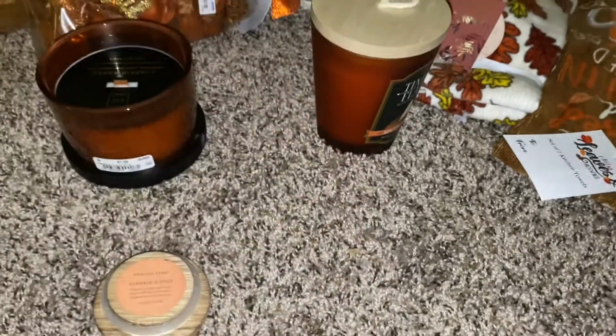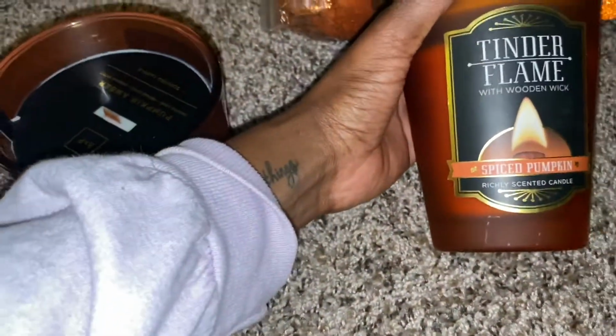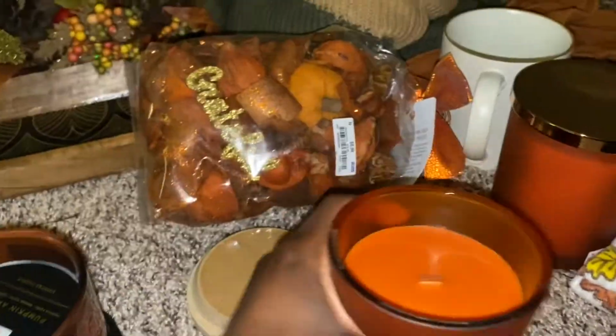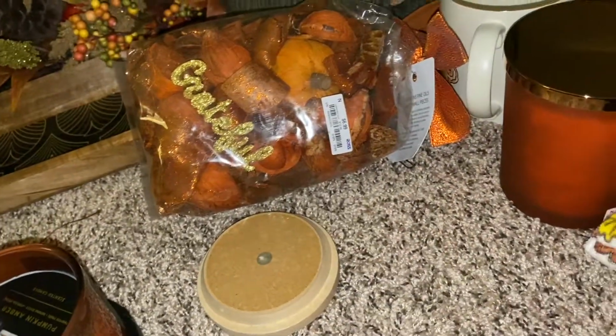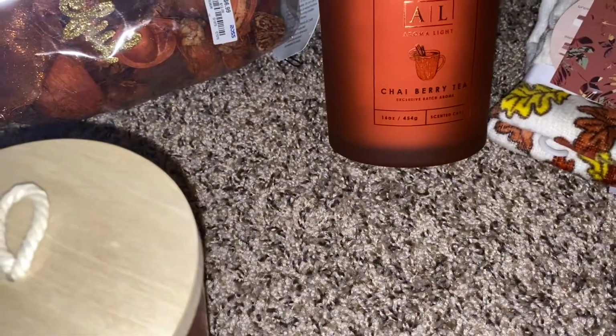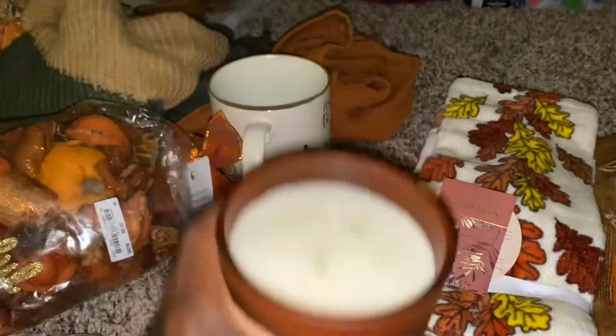Let me smell that real quick. Okay, they all kind of smell the same to me, but hey. And then this one is cute too. This one is spice pumpkin. Yeah, they all smell the same. I don't even know if I like this one, to be honest. That one was $8.99. I can't even smell it, really. We're gonna burn that one and see. And then this big one is chai berry tea. Ooh, yes, smells good.